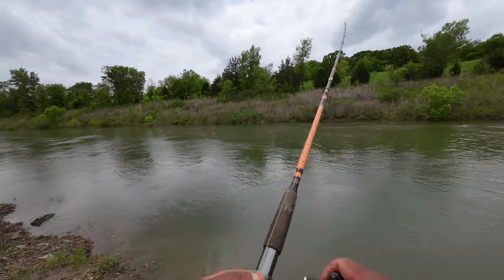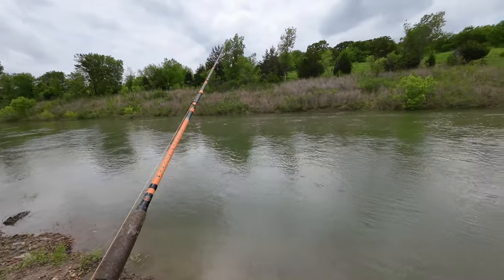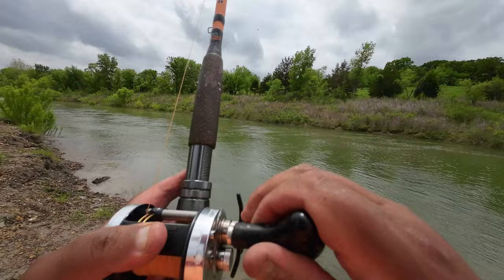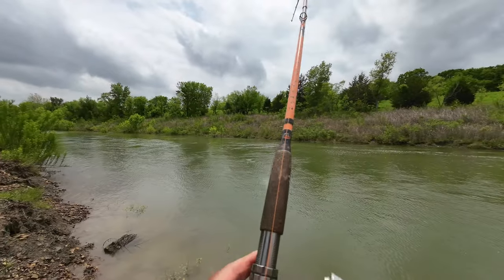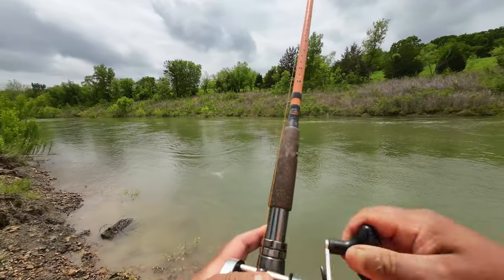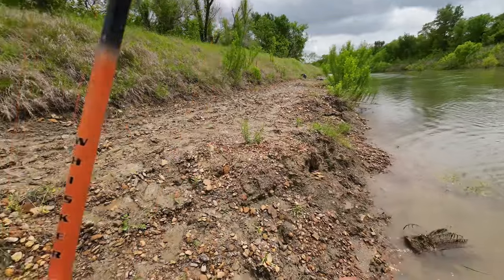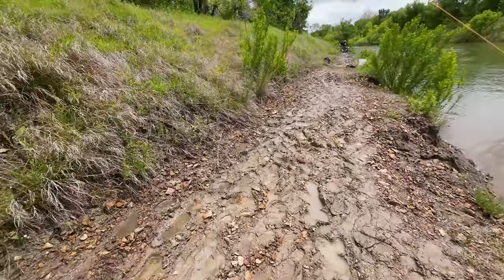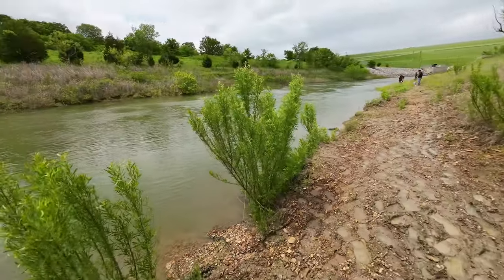All right, everybody, I came back to the original spot that I started at and just hooked into that one. I'm gonna try for one more, maybe 30 more minutes, see what happens. Here we go, guys, we got another one. Nice little view. And nicely hooked. Look how pretty it is. In the stringer she goes.